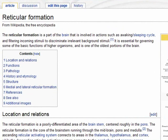So the bottom line, reticular formation, also called the reticular activating system. Part of the brain, it's at the base of the cerebral cortex. Okay, it's involved in such actions as awakening, sleeping cycle. So, you know, some people pop up out of bed at 5 a.m. every day, part of the reticular formation.